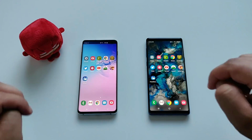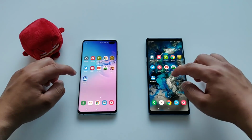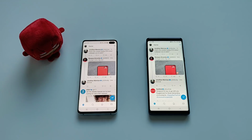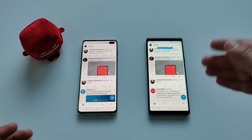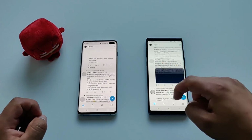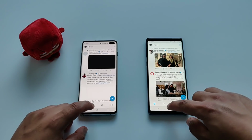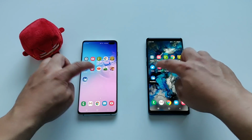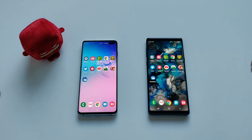All right, the next one is Twitter. Let's see which one will open Twitter first in 3, 2, 1. And it looks like the S10 Plus was first before the Galaxy Note 9, not that far behind. Both scrolling smoothly. Let me go ahead and press home on both of these. The next one is the gallery in 3, 2, 1. Faster on the S10 Plus.